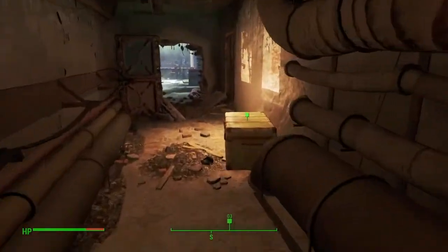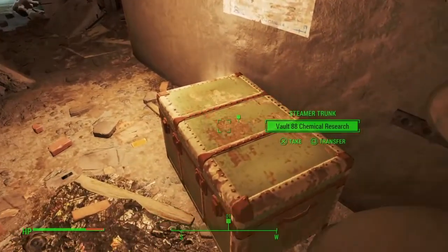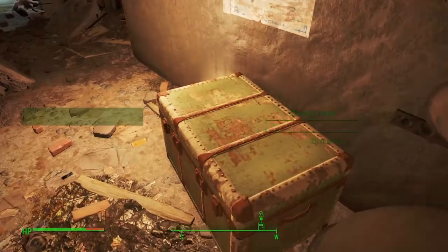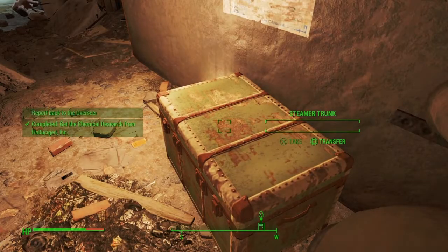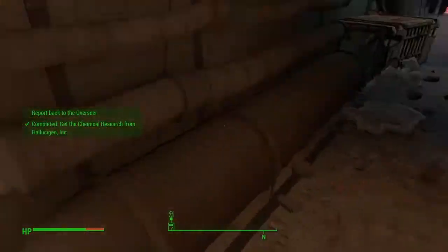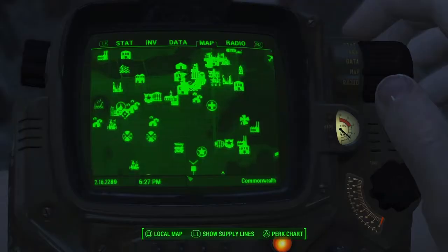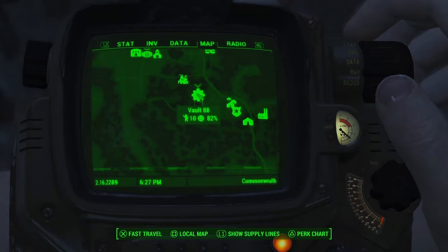And the research thing is gonna be right on the entrance. So you just take that. Now we just gotta return. Let's just go back to my Vault 88.